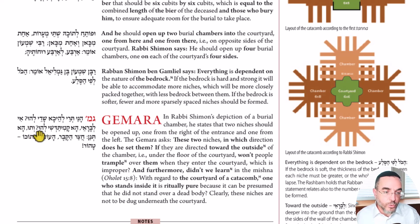And furthermore, Vitu Hatinan, Hasara Kebed Ha'omed Betocho Tahor. We have a Mishnah in Masechet Ohalot that teaches that the courtyard of a catacomb, that's this courtyard over here, if someone stands in there, they do not become Tameh. The reason is because although there are bodies nearby, you don't get Tameh from being near a body, but rather from Tumat Ohel only if it's standing above a body.